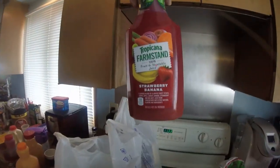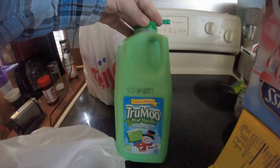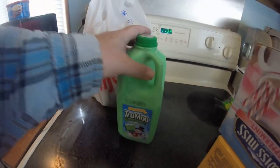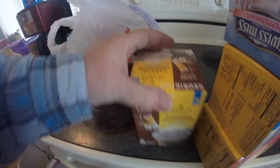And then picked up the strawberry banana tropical farm stand. And then got this Truemoo mint vanilla, just a limited edition. They bring this out around the holiday season. And got that also. And then got this caramel macchiato. Like these.